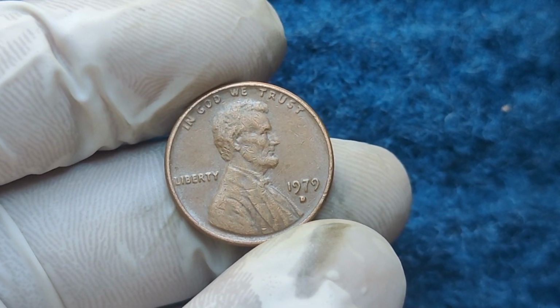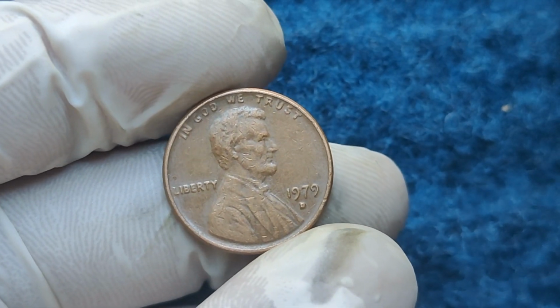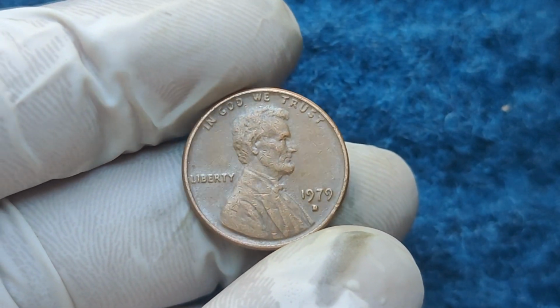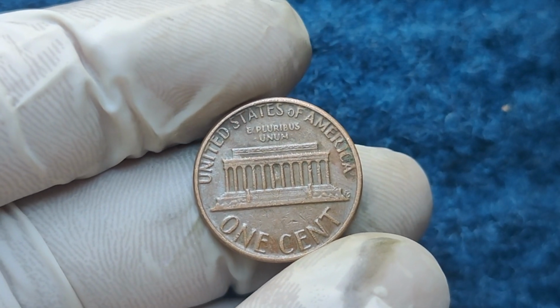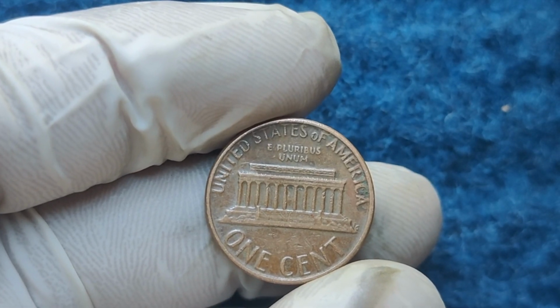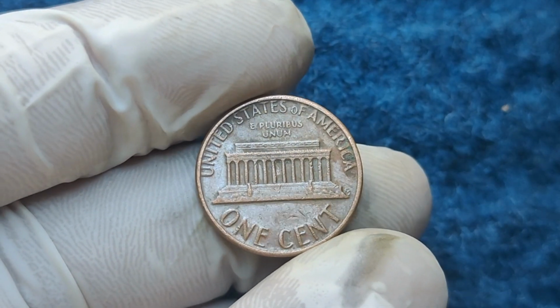Hey there, treasure hunters. Let me ask you a question. Have you checked your pocket change lately? I mean, really checked it? Because you could be walking around with a 1979 D Lincoln penny worth a whopping $1.2 million and not even know it. Yes, you heard that right, a penny that could buy you a luxury car, a house, or even a small island if you're feeling adventurous. Before you roll your eyes and think, "There's no way I have that kind of luck," let me tell you a quick story.